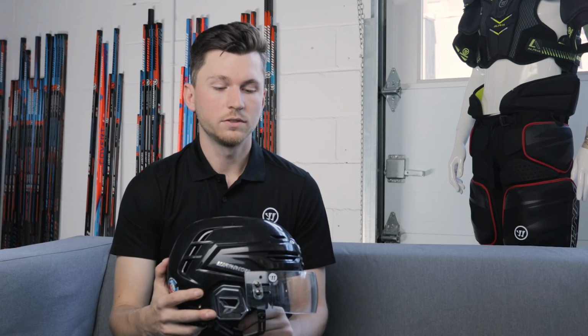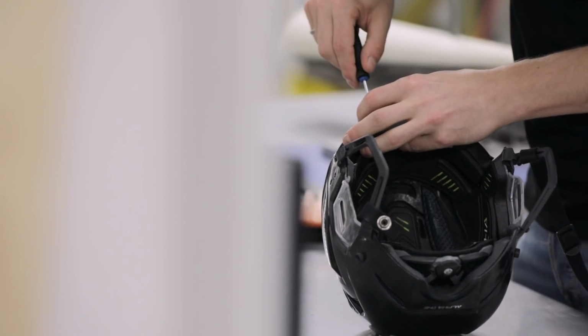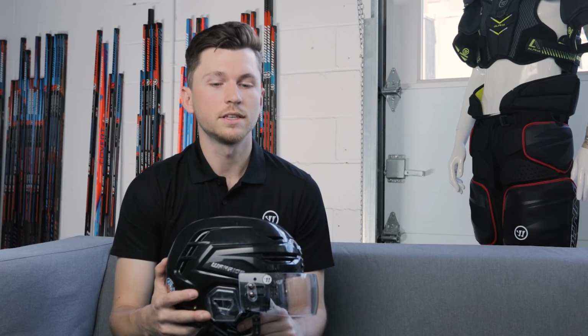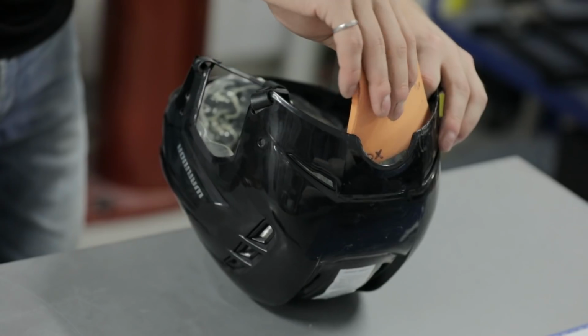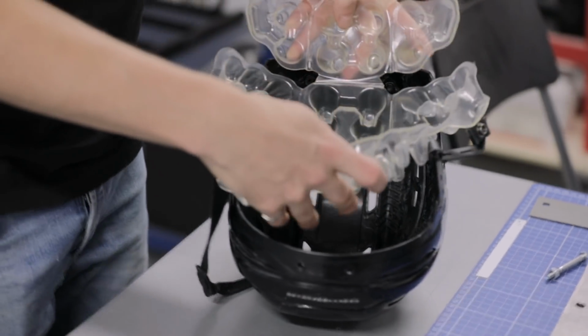So in the Alpha 1, we have the True 1 shell, which is different from most helmets in the hockey market that you'll see that are two pieces. The one-piece shell really helps distribute the energy. It's stiffer, so an impact that happens on one part really activates a lot of the liner, so you get better energy dispersion.